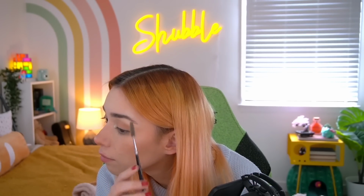But I also really like the Wet n Wild loose powder one. So now I do eyebrows. I have minimalized my eyebrow routine more and more, where all I do is I brush them roughly to how I would like the shape to be.